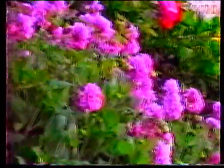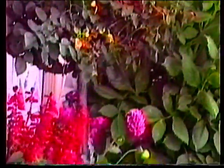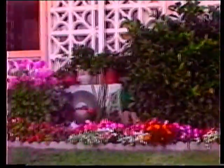The dahlia will come along later in the summer. It comes from a tuber. Here we have other things. Tuber, that's something you play, isn't it? The big horn? No, okay.